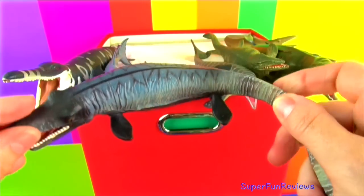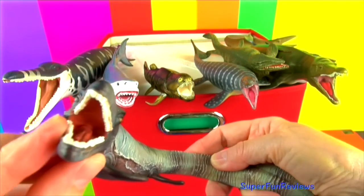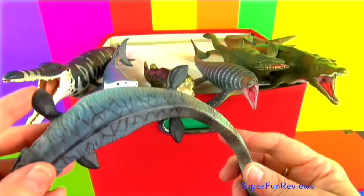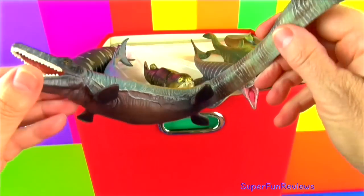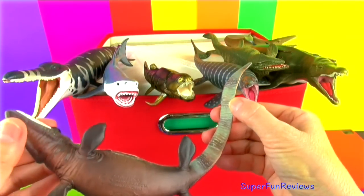Tylosaurus means swollen lizard, referring to its shape. It was a mosasaur and ate fish and other swimming animals. It used its powerful streamlined body to go through the water using its four paddle-like limbs.